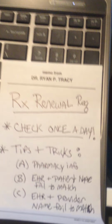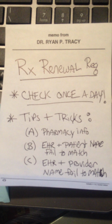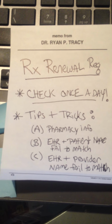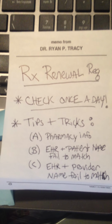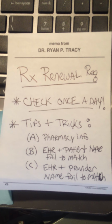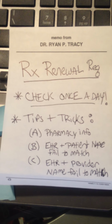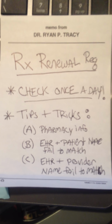Alright, so today I want to go over some more detailed information about RX renewal requests. You need to check this every day because if it's not checked periodically, and the prescriptions aren't being refilled in a timely manner within a few days, the automatic service gets turned off. That's why it has to be checked every day, or else we get all these pieces of paper instead of the electronic version, which is much more efficient. And there are three tricks that I want everybody to be very well aware of.